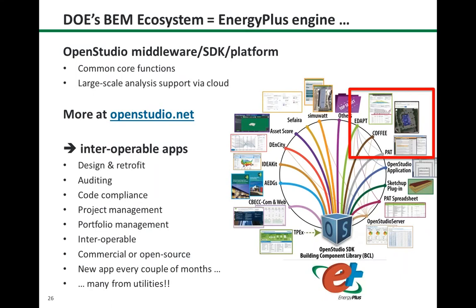But even more so than Energy Plus, what I would encourage you to get involved with is the entire DOE's energy modeling ecosystem. This slide was a little more intuitive when it was animated, but essentially the buildup is the following. We don't only produce Energy Plus, we also produce this cube on top of it, called OpenStudio. OpenStudio is basically a middleware or a software development kit or a platform that provides common core functions on which application vendors, either private or public, can build end user apps very easily.